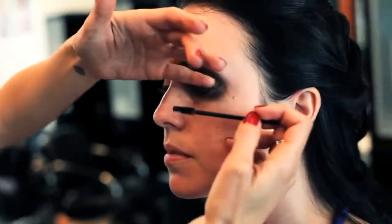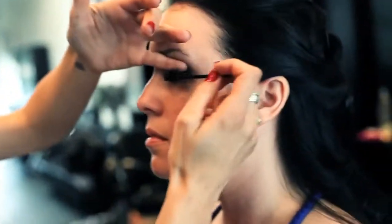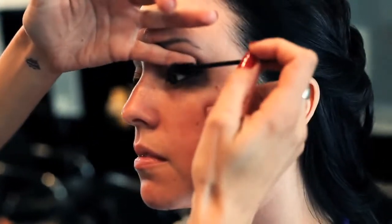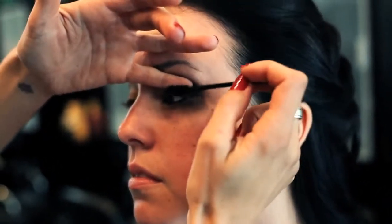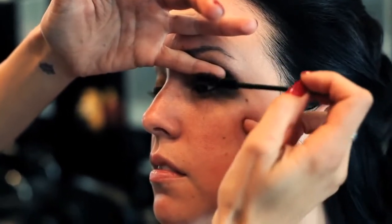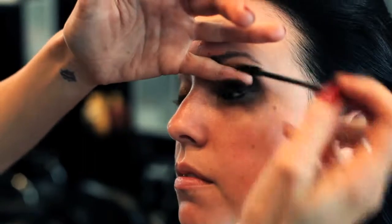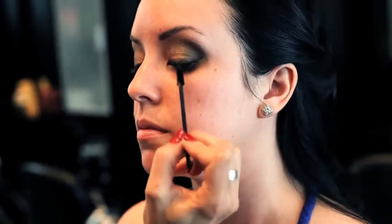What I like to do is take my finger and just kind of pop the eyelashes up and get as close to the root as I possibly can. And that'll really give lift to your eyelashes. You can get really close to the root. And once I've got the root done, then I can just kind of go through and separate or thicken. And you can really play around with your eyelashes.